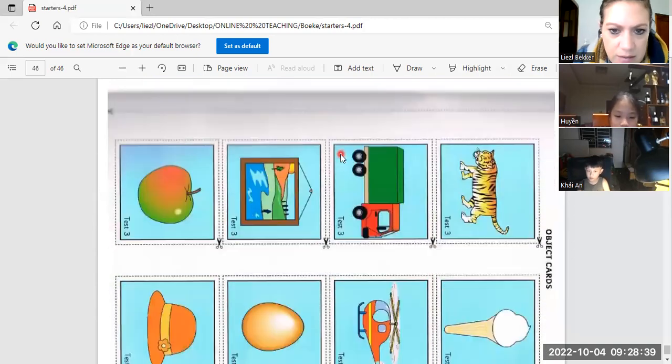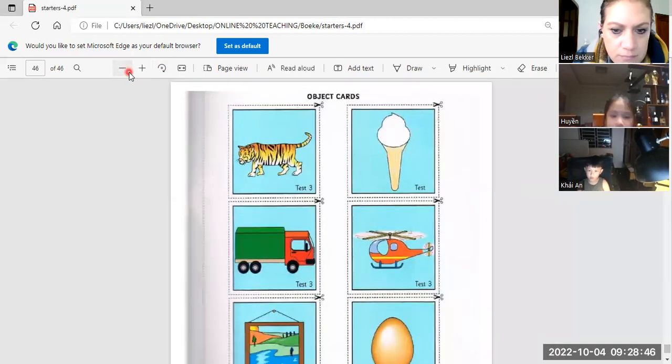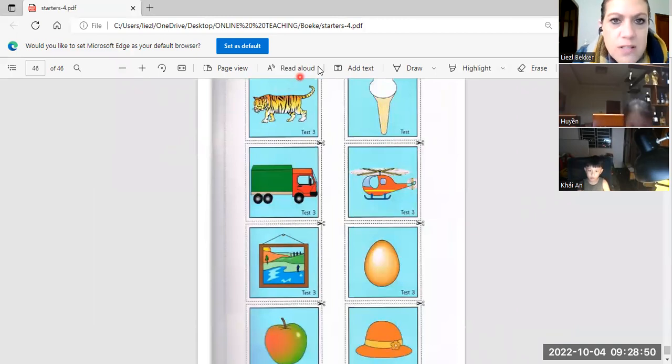Okay. Let's go here and see. What's the first picture about, Huyen? Tiger. Yes, tiger. Good. And Khai An, the next one. Ice cream, good. Next one, Huyen. Truck. It's a truck, yes, or a lorry. You can say truck or lorry. Good.